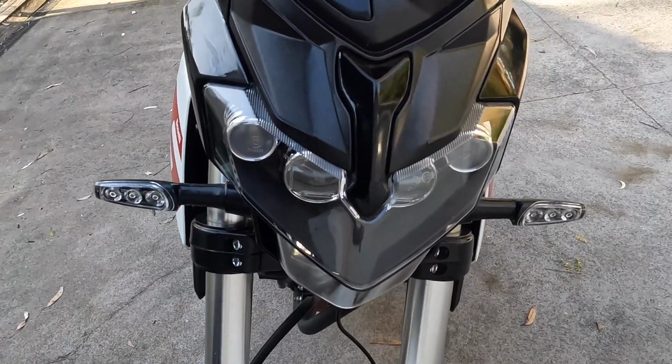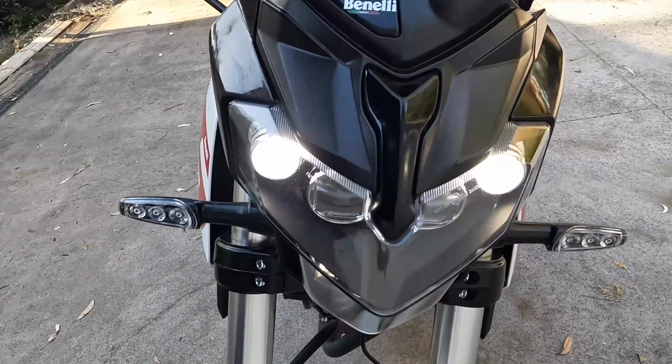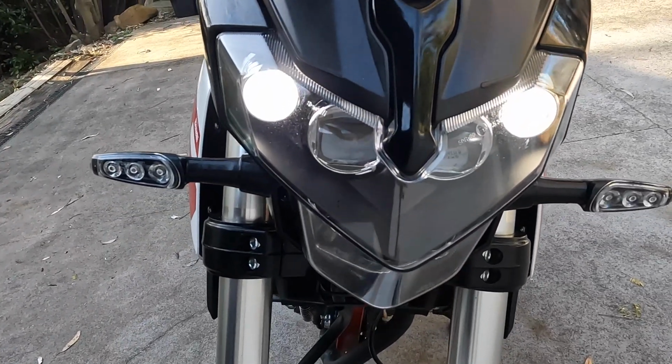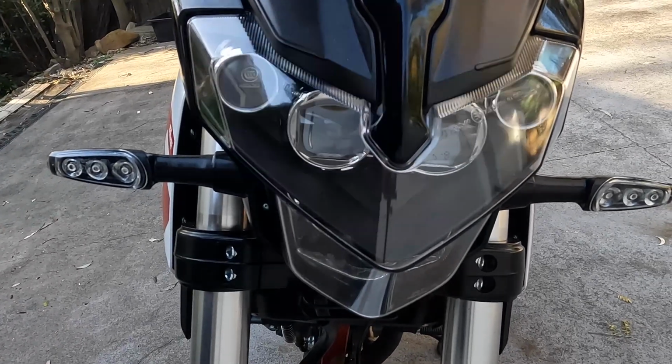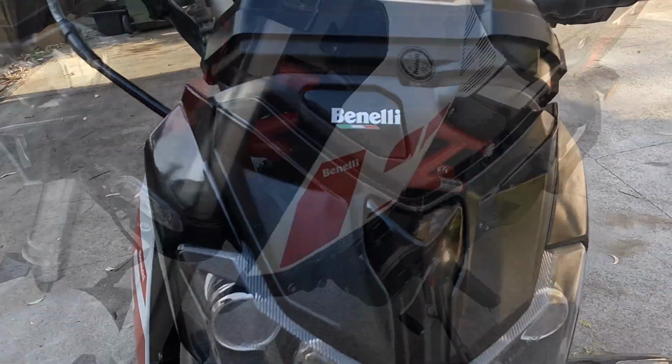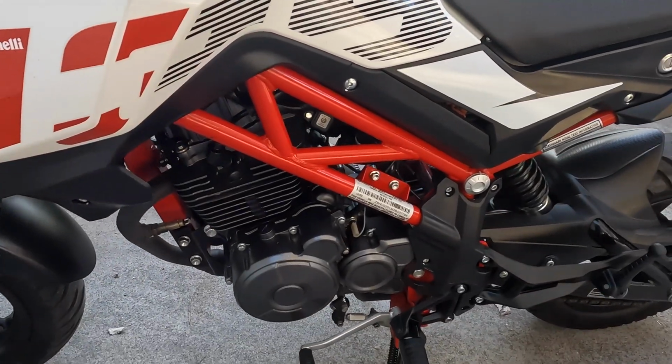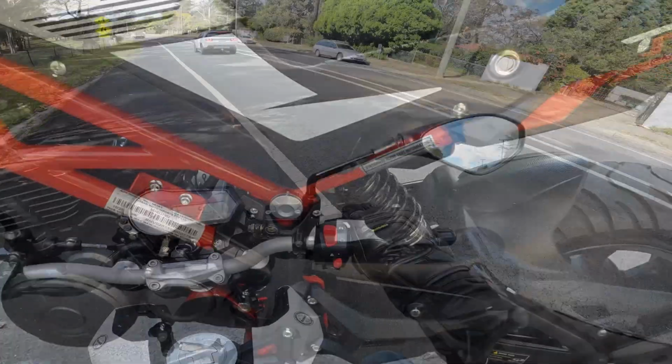Kawasaki says small in size, big on fun. Honda Grom says probably the most fun you'll have on two wheels. And for Benelli, a fun bike with a serious attitude. The Benelli TNT 135 is the bike we're having a look at here today.